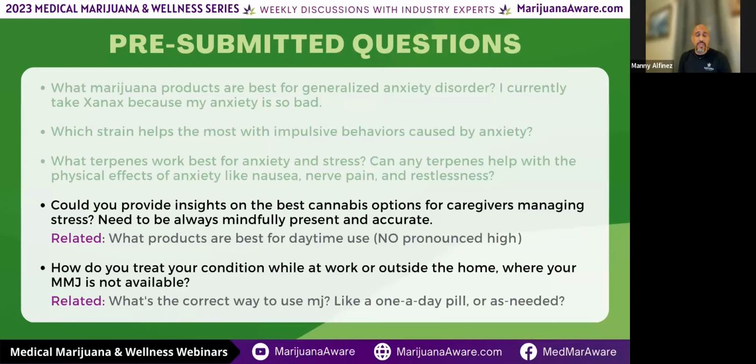Absolutely. I 100% agree. And to that point, always go low and slow. We have products with a high CBD, 19-to-1 ratio, 12.5-to-1 ratio, and a 5-to-1 ratio, up to 1-to-1.